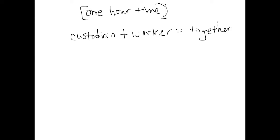The custodian and the worker work together. When they work together, I'm only measuring everything in terms of 1 hour's worth of work. So in 1 hour's time, they'll get done with 1 over 2¼. Let me clean this up a little bit. 2¼ is the same thing as 9/4. So that's 1 over 9/4. But 1 divided by 9/4 is the same thing as 1 times 4/9. So let's just put 4/9. They'll get done with 4/9 of the work in 1 hour when they work together.